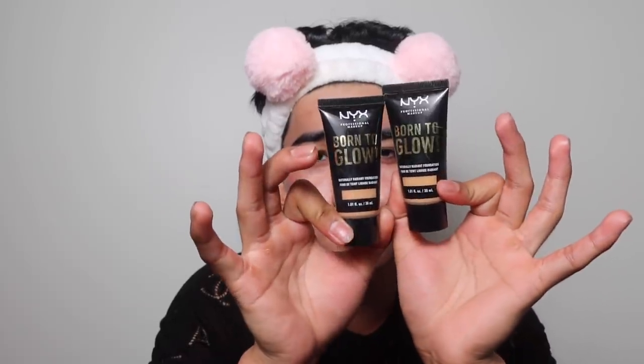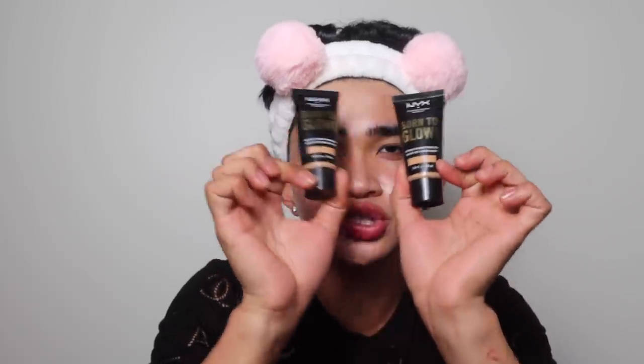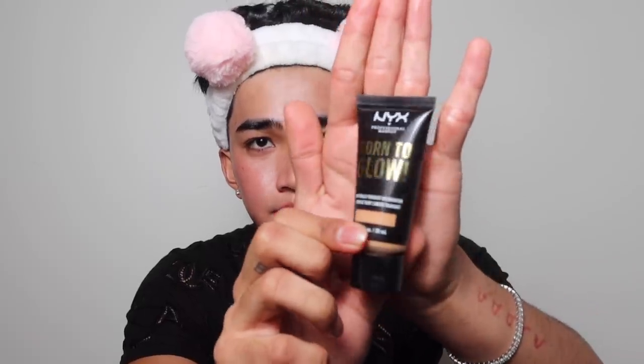For today's foundation, I'm going to be using the NYX Cosmetics Born to Glow Foundation. I am in love with this foundation. I have literally used this so many times already. This is what the packaging looks like. I'm going to be mixing the shade Camel and Neutral Tan to get my shade. This is a natural radiance foundation, so you are really going to get a natural finish. A glow from within look that is not too much.